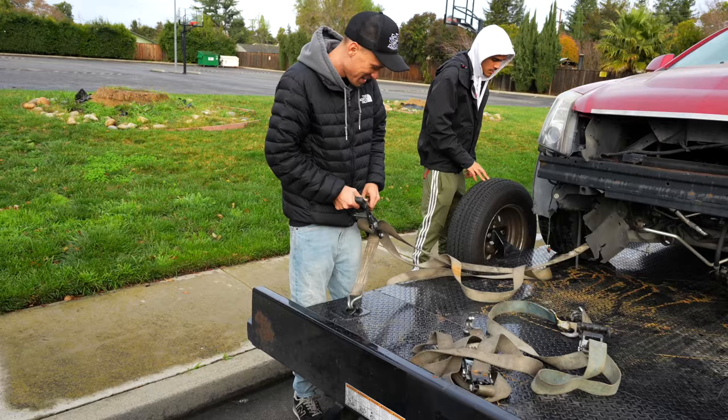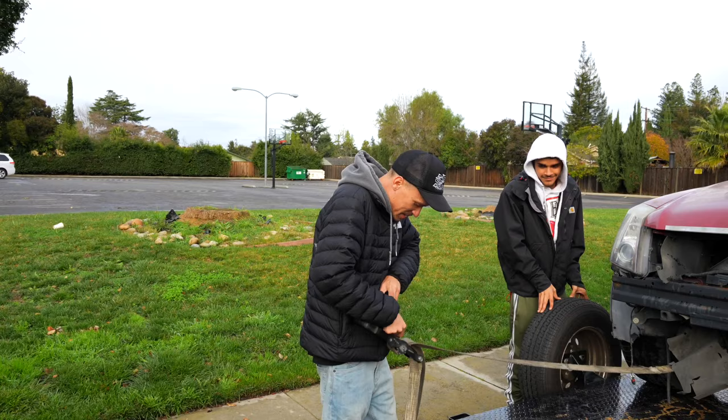My guy doesn't even know how to work a strap. What just happened? The car's up. Me and Zoe got it all up there all by ourselves, while you're sitting there messing with that strap the whole time.